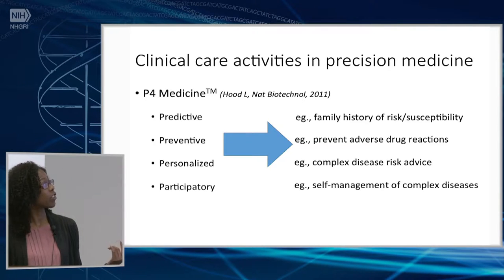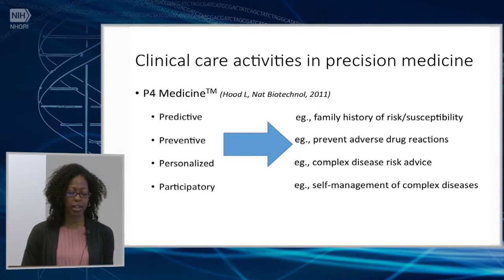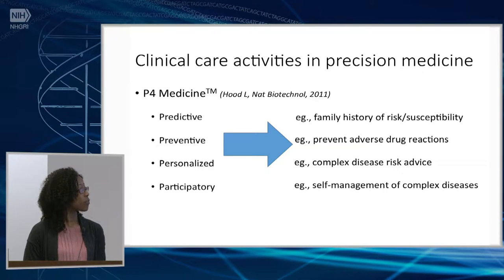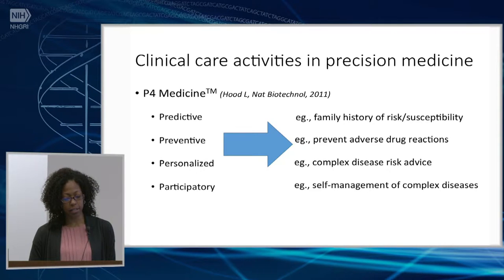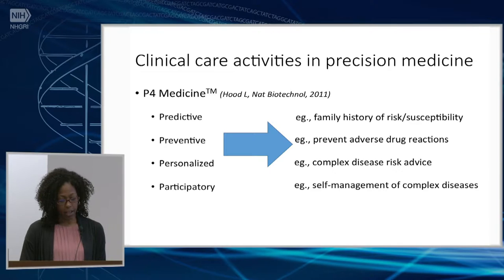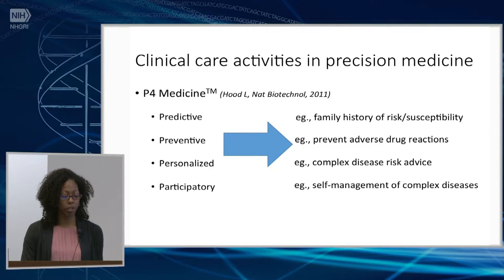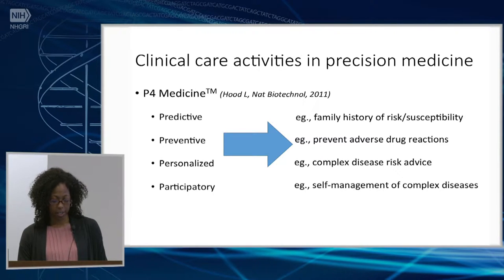And to further define clinical care activities related to precision medicine, I like to use the term P4 medicine that's coined by Leroy Hood at the Institute for Systems Biology, which is predictive, preventive, personalized, and participatory. And these areas are very well represented in Ignite. For example, predictive in terms of family history of risk and susceptibility, being able to prevent adverse drug events with pharmacogenomics knowledge, complex disease and risk advice, which integrates both clinical data and genomic data. And then it's participatory. There are participatory examples where patients want to self-manage complex diseases.